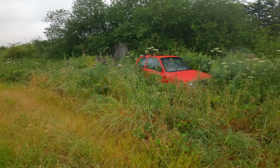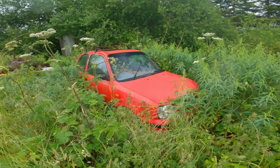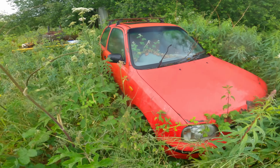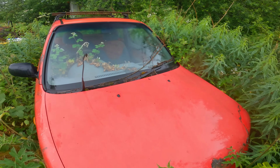Well then, so we're at the first location and there's not an awful lot here. One car, and it's a Micra. Just to let you know, I am getting absolutely soaked. But we have a Nissan Micra.